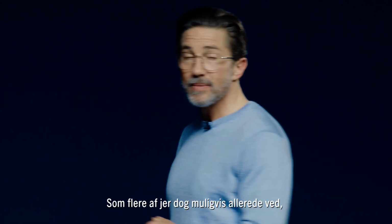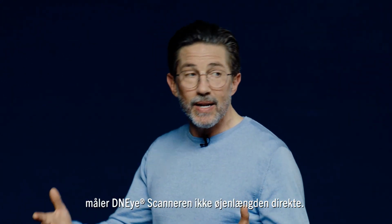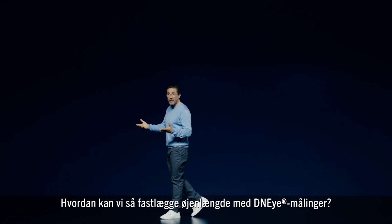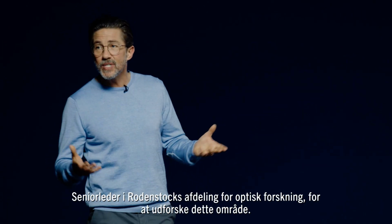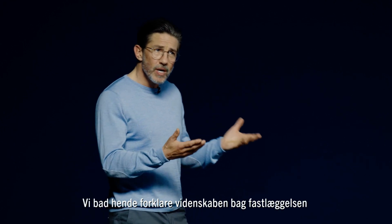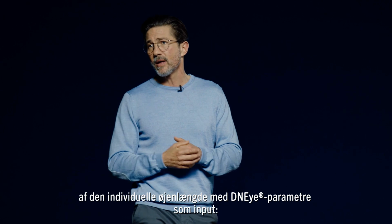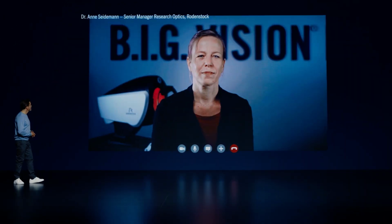But, as many of you might already know, the D&I scanner does not directly measure eye length. So how can we actually determine eye length using D&I measurements? To explore this, we've reached out to Dr. Annie Seidemann, Senior Manager in the Optics Research Department at Rodenstock. We asked her to explain the science behind how we determine individual eye length by using D&I parameters as input.